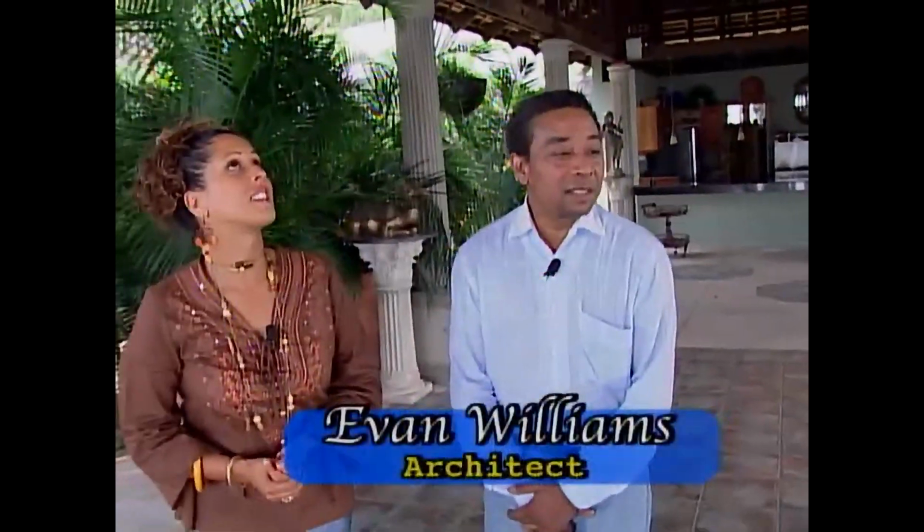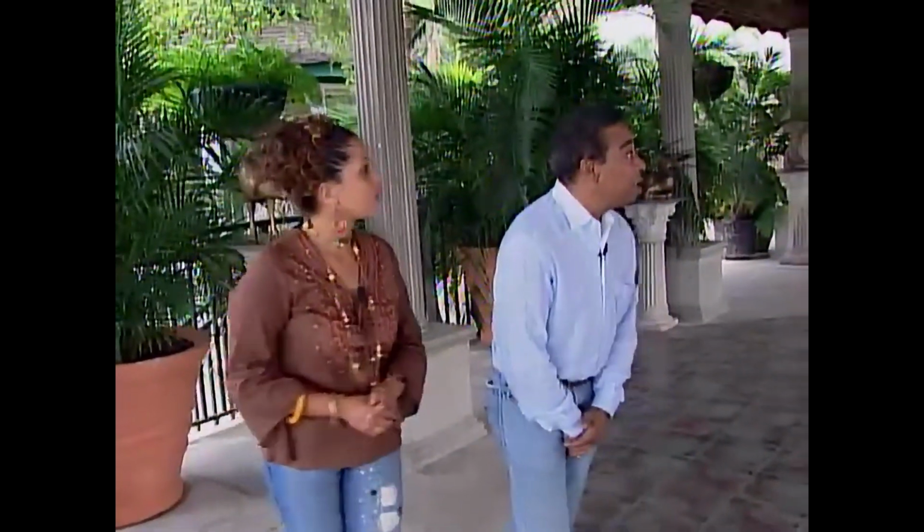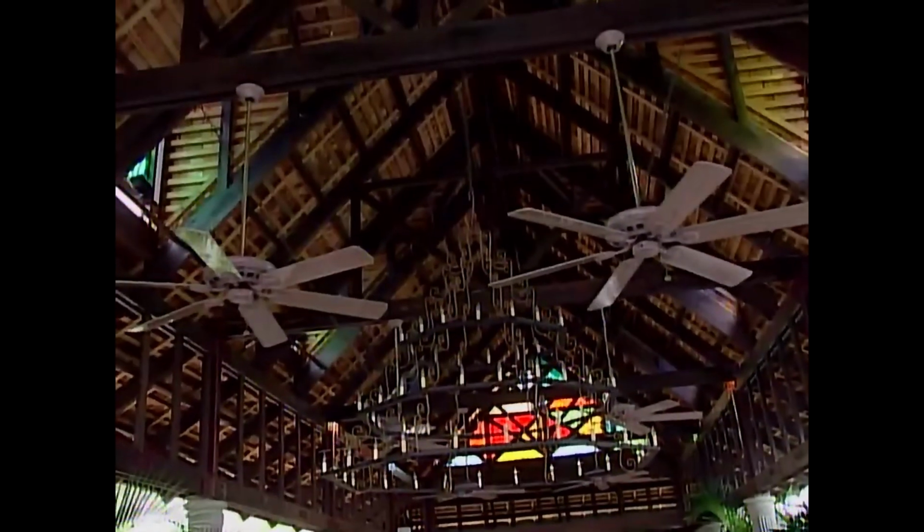Why do you call it cathedral? Well, we inherited the name. The fact that it's a large, uninterrupted space, the cathedral style ceiling, the stained glass windows, spectacular at night, and of course the open kitchen where there's clearly a lot of entertainment goes on.